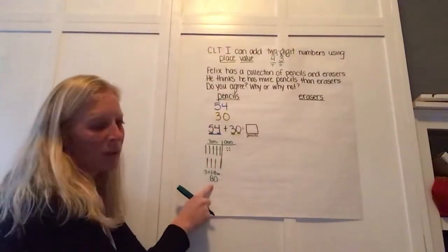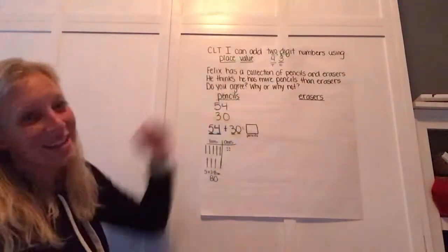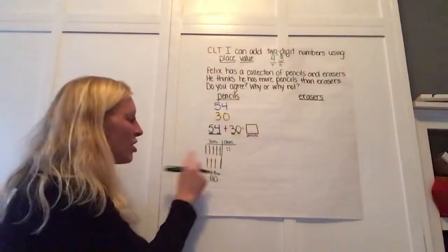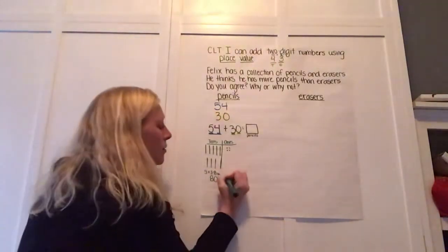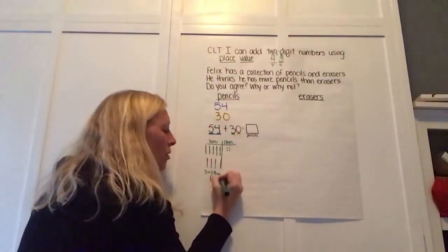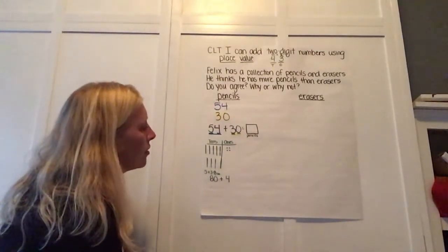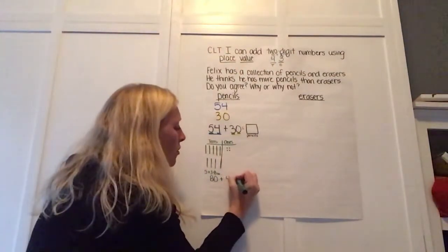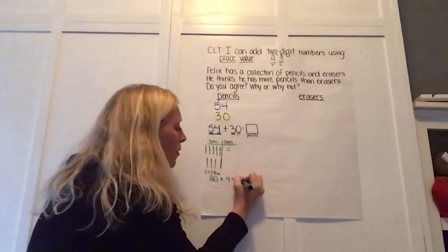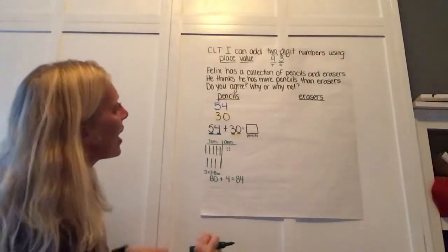And why do we count those by 10s? Because they're in the 10s place. That's value, right? The value of each stick is worth 10. And then what did you do with your 1s? They were only 4. Why were there only 4? We didn't add any to that, did we? And so what is your total? 84. So how many pencils did Felix have in his collection?